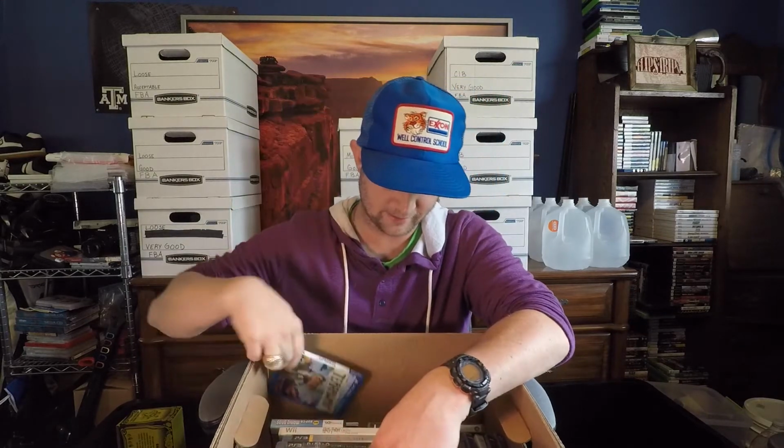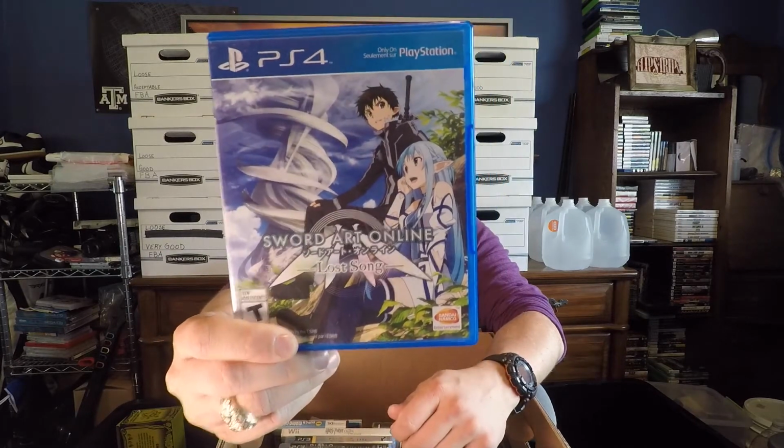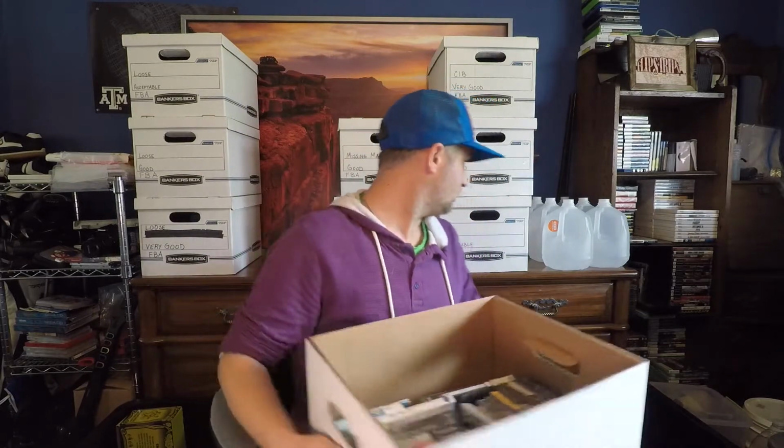And also, Vita games are getting harder to come by, so pick that up. I think I got it for $5. I got this one for $5, the Sword Art Online. But yeah, all these games will get sent in to Amazon.